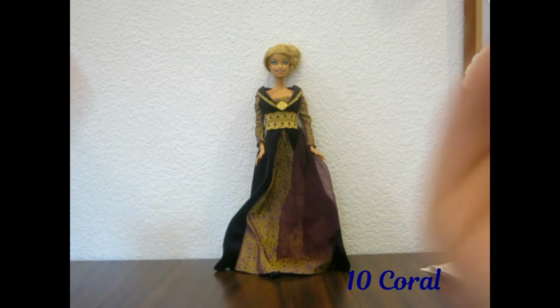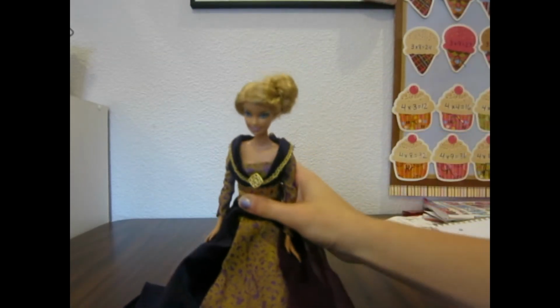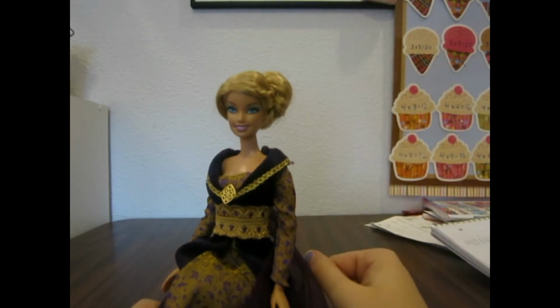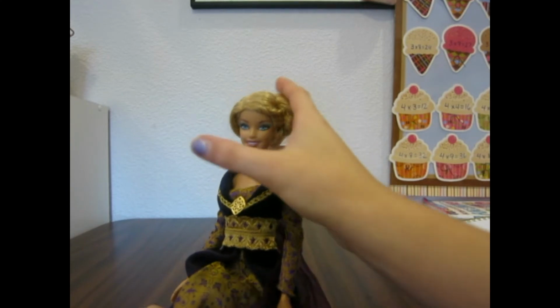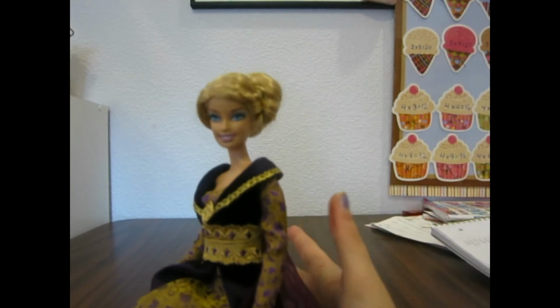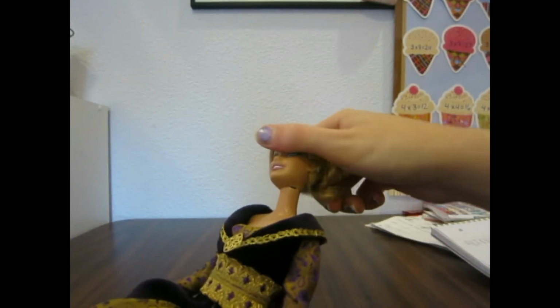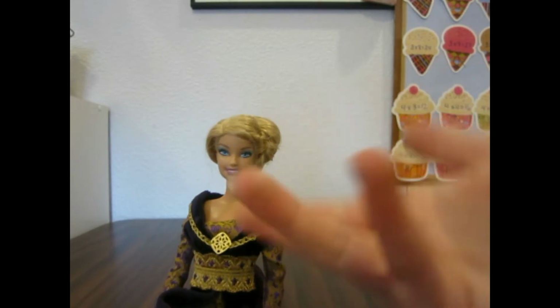Next up we have Coral. So Coral here I actually got from SeaWorld way down in Florida, but she's awesome. She's actually the leader of all my Barbies. She's like their mayor, I guess, kind of. She's awesome. She's really pretty. She's always been one of my favorite dolls. Her neck is cracked, sadly, but she's still alive. I usually keep her up high where nobody can get her, just so she doesn't die.